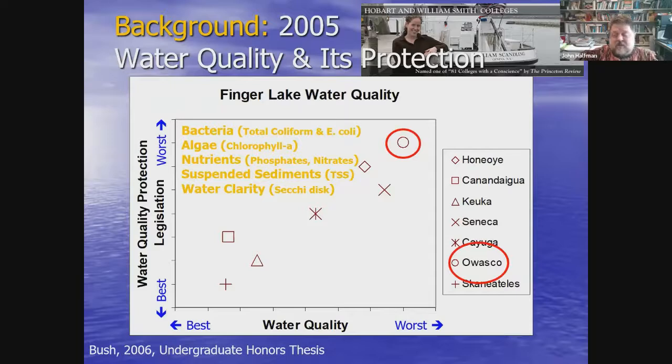I started showing this to people like Senator Nozzolio when he was still in office, and he got all excited, and people around Owasco Lake got all excited by this. And it precipitated some grant money to continue doing water quality work in the lake.